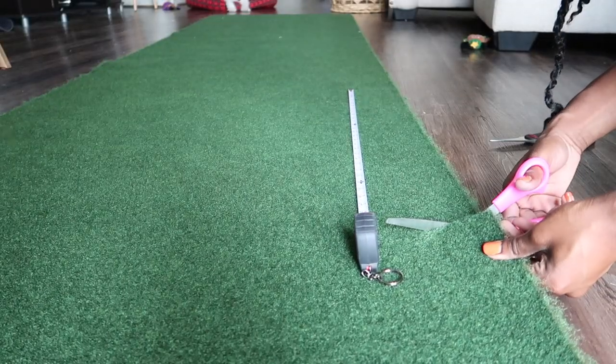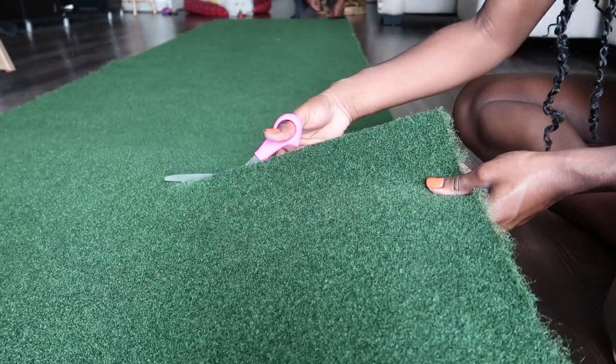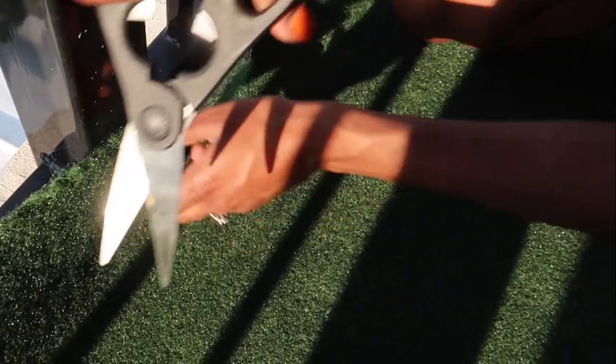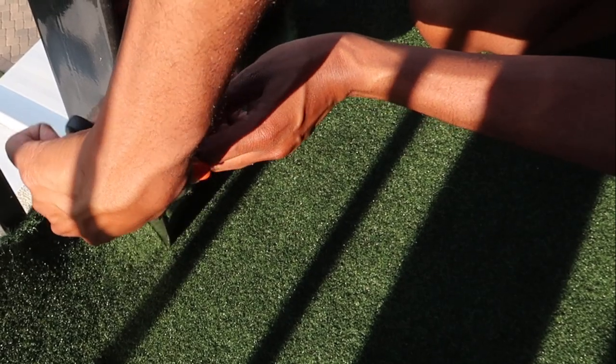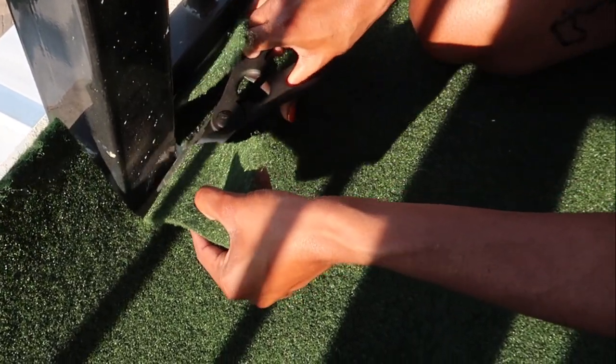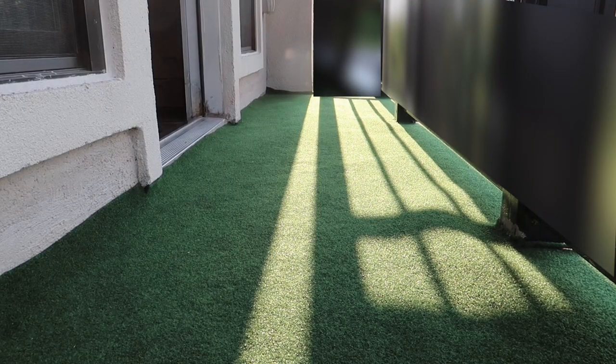It's no surprise if you have a small balcony, this is a problem that you run into. Our artificial grass is way too big for us to cut outdoors, so we're bringing it inside and cutting some pieces off, and then bringing it outside again so that we can cut around the poles so that the grass can fit in place properly. It looks amazing. It already makes a big difference.